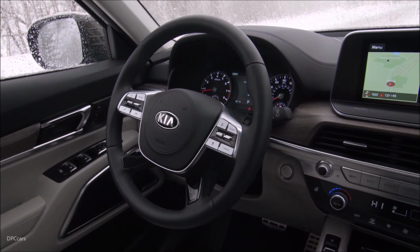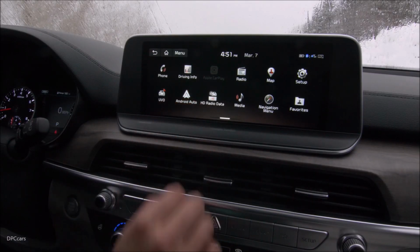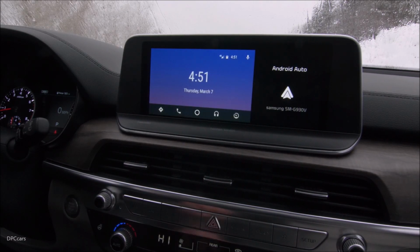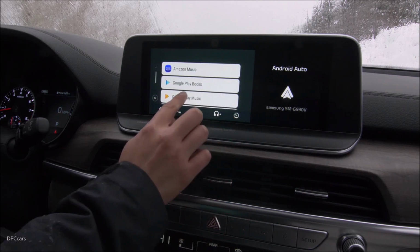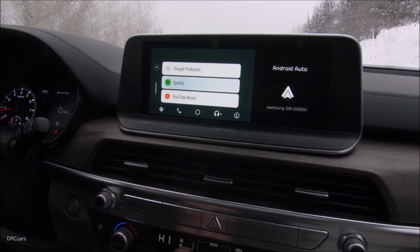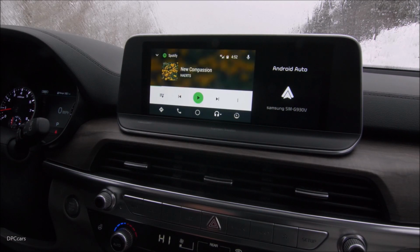The Telluride offers 4 trim levels: LX, S, EX, and SX. The EX offers a desirable amount of standard equipment, but still barely crests $40,000, even with the $2,000 option for the all-wheel drive. All Telluride models come standard with a 3.8-liter V6 engine and an 8-speed automatic transmission.